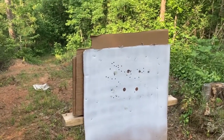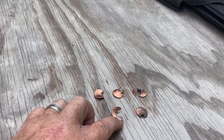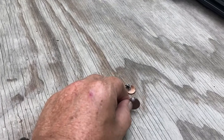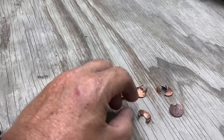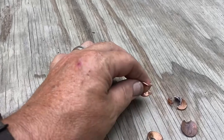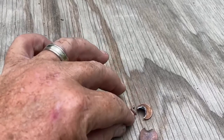So let me dig them out and we'll look at the pennies. Hold on a minute. All right, well, I got all five. Backstop worked. So very similar to the one with the Henry. Some bent, a lot of pass-throughs on this one. This one completely destroyed. This one, you can see it just clipped, took that whole corner out. And this one was a complete through, and here's the other part of it.